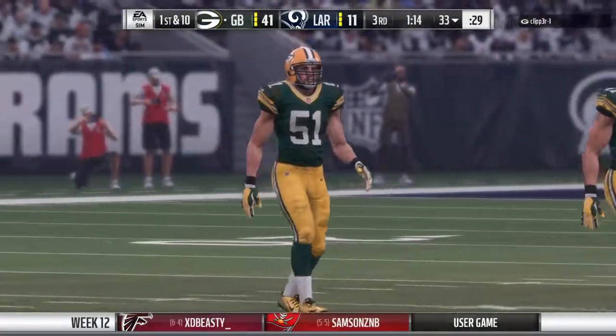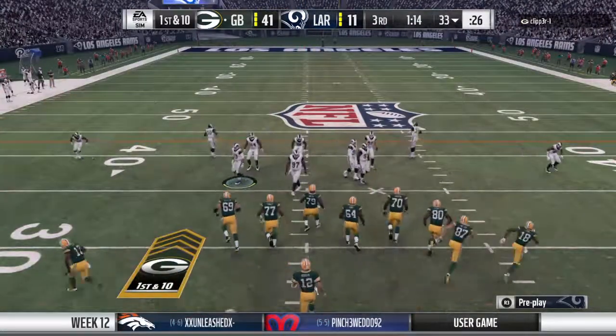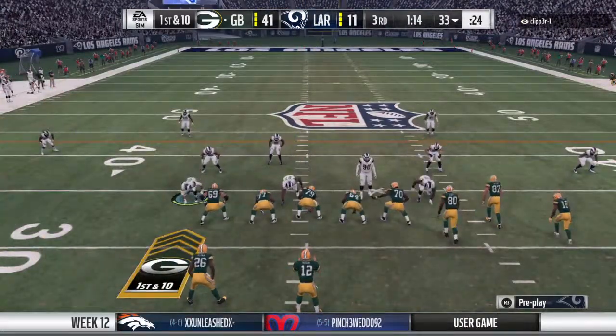Now, you saw the score at the bottom of your screen a moment ago. We got a good one going on there, and we'll keep an eye on that one as our game goes along here.